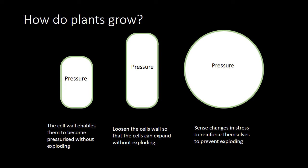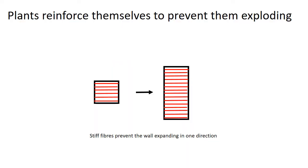And plants can sense changes in this stress and reinforce themselves in the direction of the stress, which again prevents them from exploding or ripping apart. They reinforce themselves with these really stiff fibers, and they align these fibers with the direction of main stress. So in this cell, if the fibers are aligned horizontally, then the cell will expand in the opposite direction because those fibers prevent it from expanding.